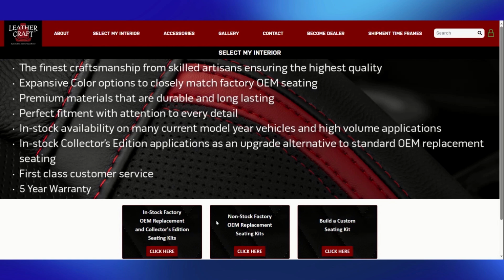And then there's the older vehicles or the non-high volume runners. Maybe it's a Challenger or a Camaro or an older SUV or whatever it may be. But it's not a mover and shaker for us, so we can still build it. The lead time's a little bit longer. It's anywhere from 4 to 6 days to build it, but we can still build it and offer it, which is a great value add.